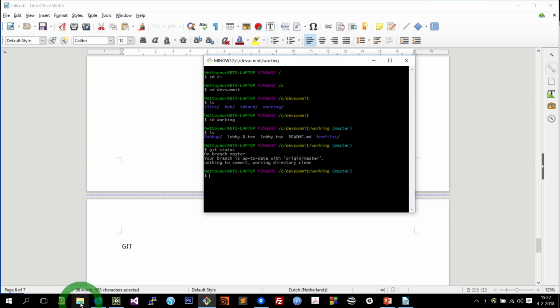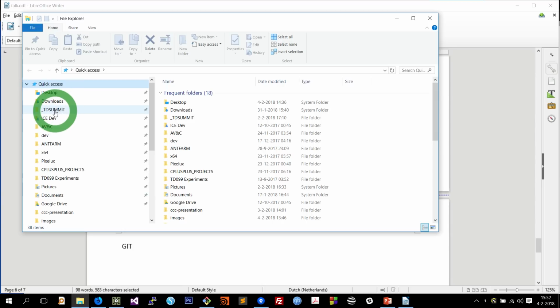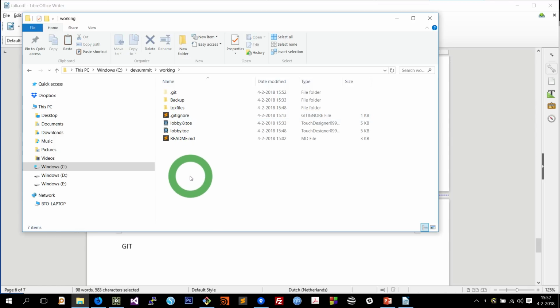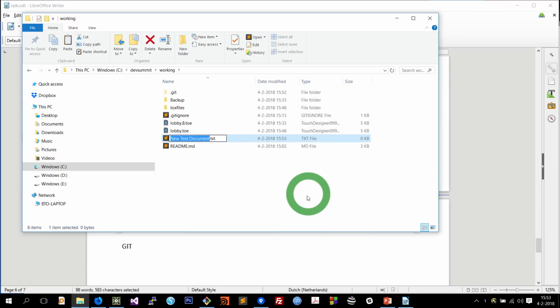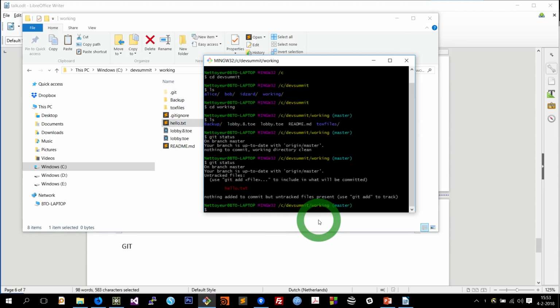Okay, everything is cool. Then let's add something in the Dev Summit working directory. So we add a text file called hello.txt. And now if I go back to the command line, type again git status. It says, okay, something is different. You are on the branch master, your branch is up to date, but we have untracked files. And it also explains already you can use git add and then the file name to include it. So you can totally control it also from here.